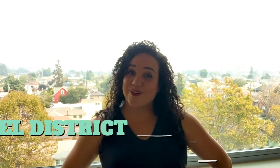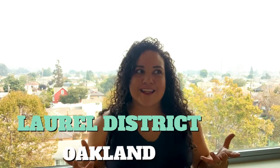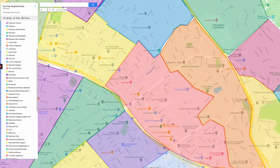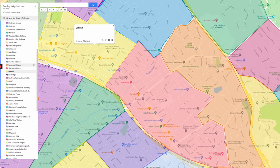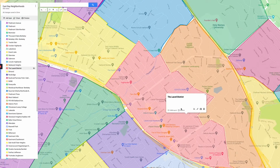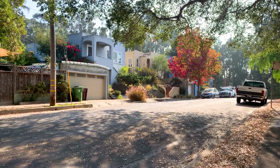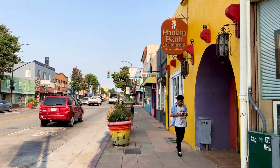This week, we're going to be talking about a really great Oakland neighborhood, the Laurel District. Now, where exactly is the Laurel? Very good question. Boundaries for neighborhoods aren't very well defined in the East Bay. Regardless of where those exact boundaries may be, most people agree that the Laurel is kind of tucked underneath Diamond and Redwood Heights and sits just above 580. The Laurel is another really great neighborhood that blends residential charm with easy access to shopping and dining.